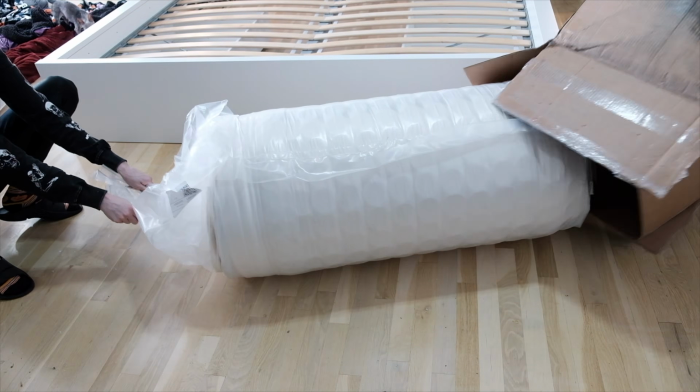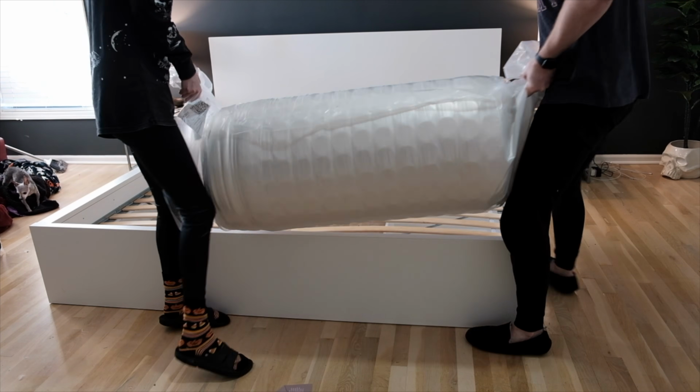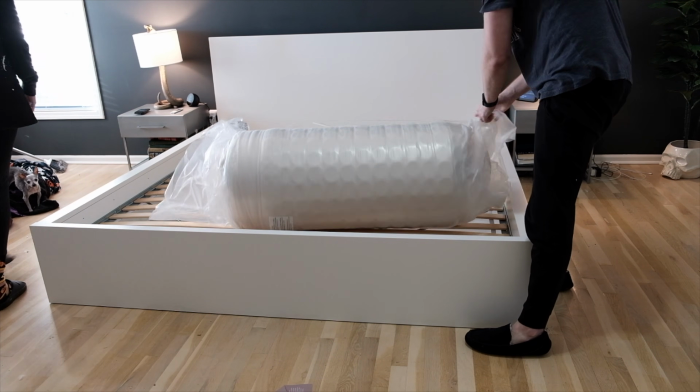All right, so now we are getting ready to set up our bed. So we unboxed our Birch mattress, got it on the bed. If you look behind me, even Neens is really excited.